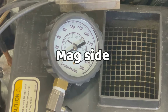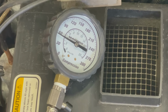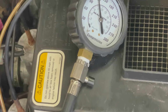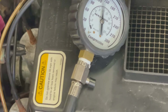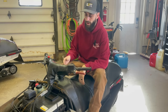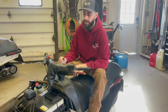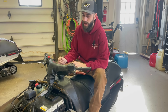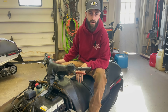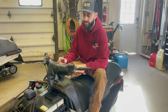Okay. 130 for that one. So we're at 130, 122, and 130. So I looked at a few forums, a few sites, and people have been saying anything really below 100 is a full rebuild, and usually you should have these things running 115 to 135.